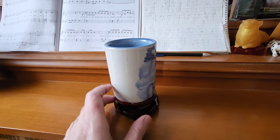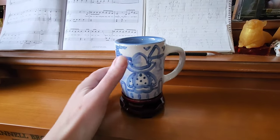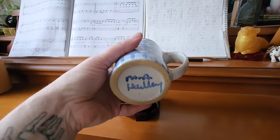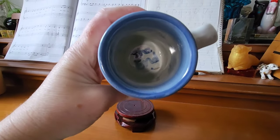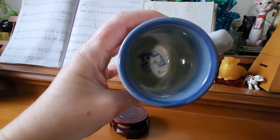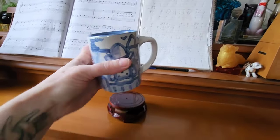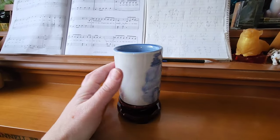I got this M.A. Hadley mug. You can always tell it's M.A. Hadley because the drawings on it are very childlike, and they are always signed M.A. Hadley. There's usually something inside, or if it's a trinket dish, it'll be in the middle. That looks like there's a little manufacturer flaw by the period there, but I'm not sure it's going to be a big, huge seller, but I like M.A. Hadley things, and that's why I picked this up.